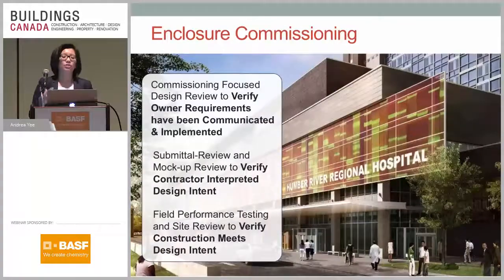And the enclosure commissioning agent focuses on verifying the owner requirements that have been communicated to them and making sure they're being implemented. They'll check the submittals, they'll check the mock-ups to make sure that the contractor is interpreting the design correctly. And then they'll also do testing and site reviews to verify that the construction meets the design intent and also the owner's project requirements.